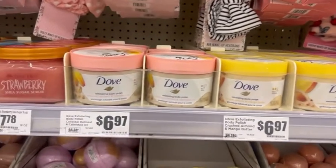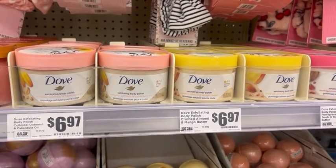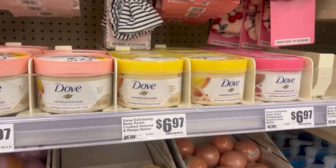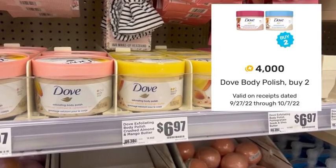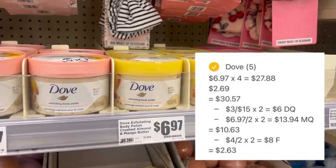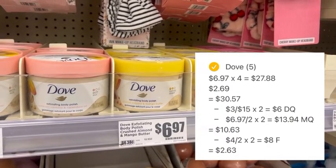And at checkout, after that basket coupon, as well as those paper coupons are applied, that will take off a total of $19.94. I'm going to pay $10.63 out of pocket, but then I'm going to take my receipt and submit it to Fetch Rewards, where Fetch has an offer for 4,000 points back or $4 when you buy 2. Since I bought 4 of these, I'm going to get back 8,000 points, making my final net total $2.63.